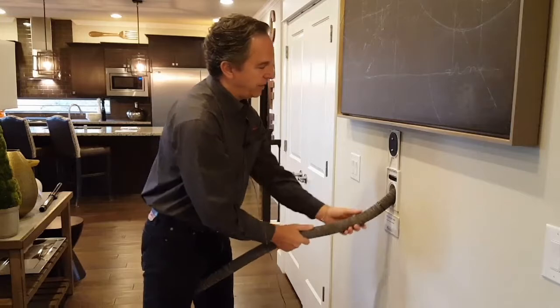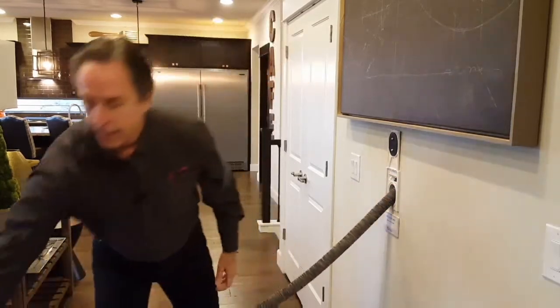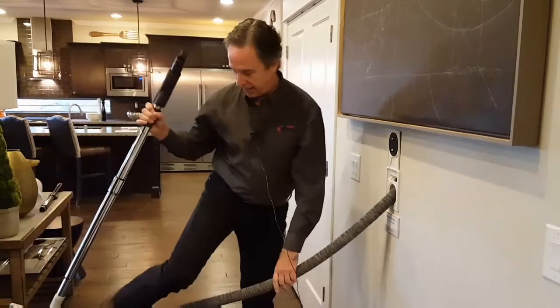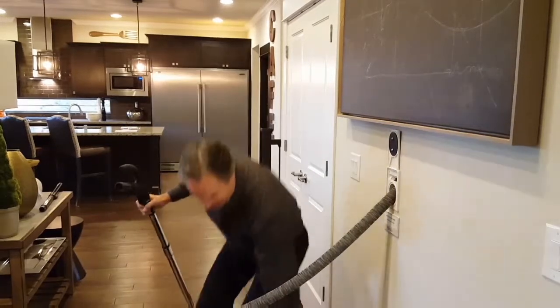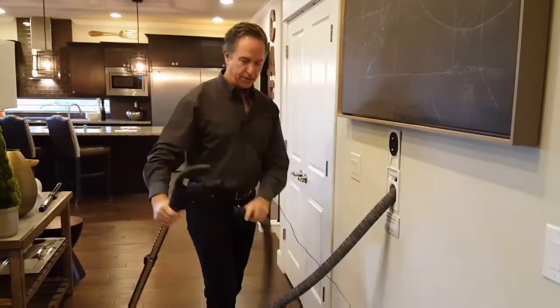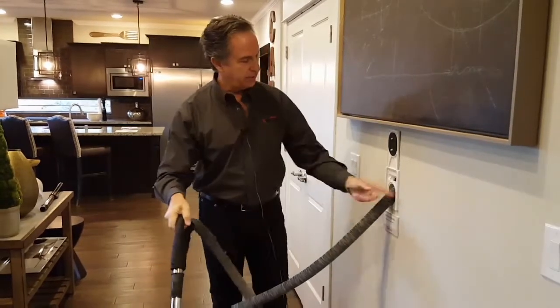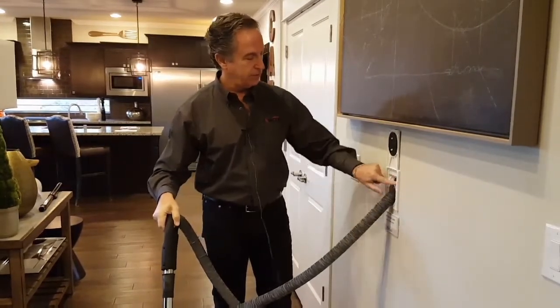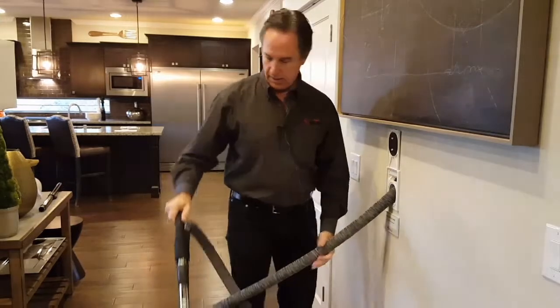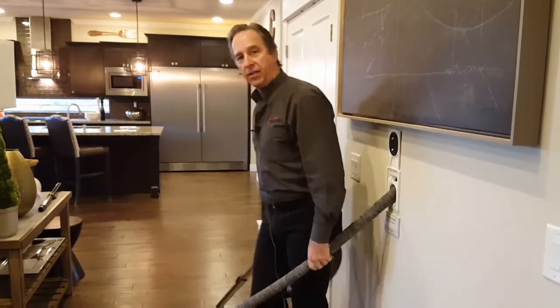So now we're almost to the end. I'm going to lock it in place, and then you find the end of the hose and put on your attachments and do your vacuuming. Right here, it's locked. Turn it on. And now I'm vacuuming.